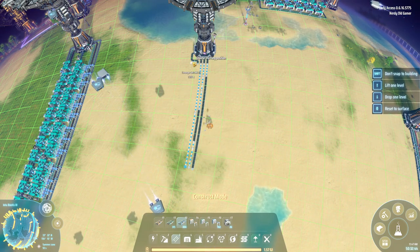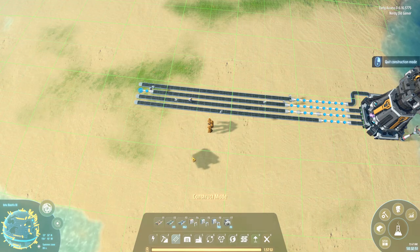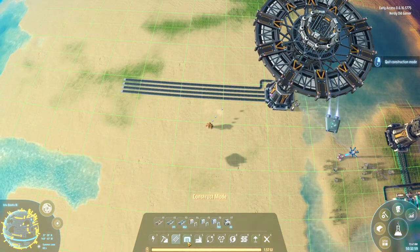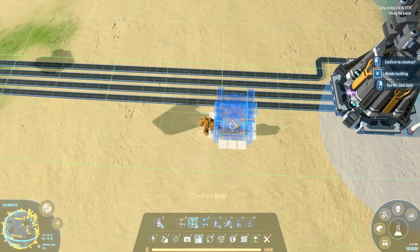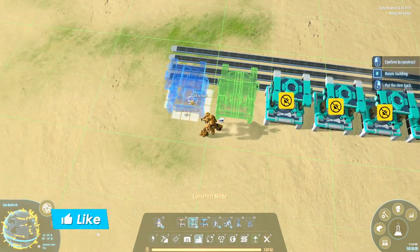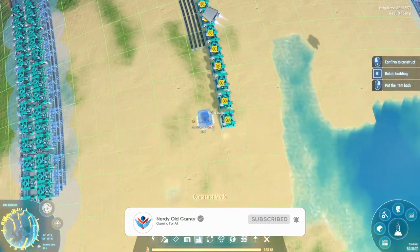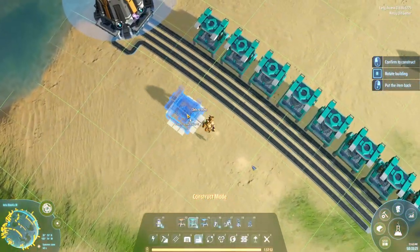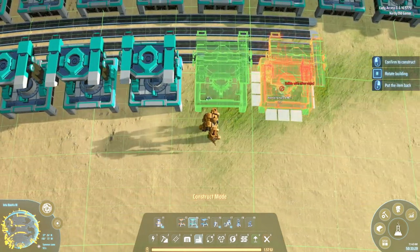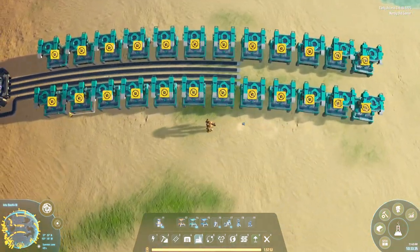So that actually means that since we have 2 deuterium lines, we could supply 48 buildings. Okay, do we have 48 buildings? We do. So, let's see. 1, 2, 3, 4, 5, 6, 7, 8, 9, 10, 11, 12. Let's start with 12, on each side. And we can double the length if we want. And I didn't. Yeah, so stupid.